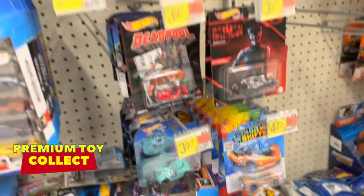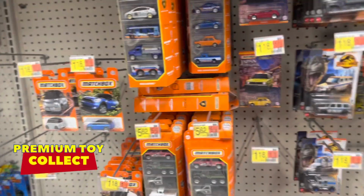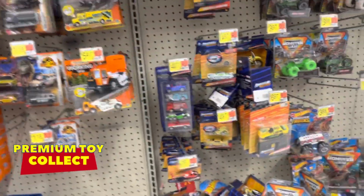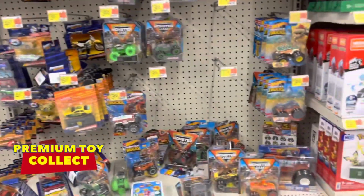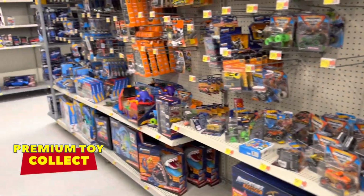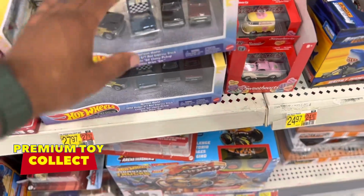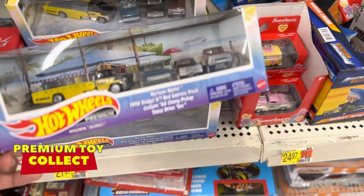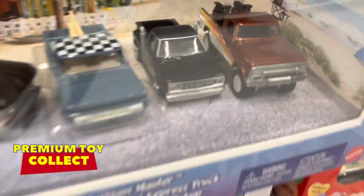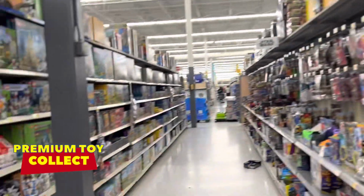Got some Matchbox also. Matchbox. I don't see any premium Hot Wheels here at all. Here's some trucks we all love. Indeed, nice big heavy pickup trucks. Let me know if you guys want some pickup trucks. I'll come and get it for you. Come and pick them up, please. Seems to be all we're gonna see in this aisle.